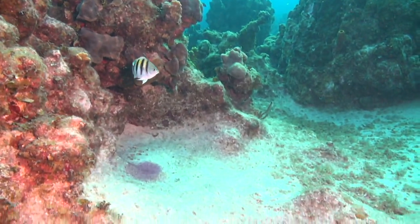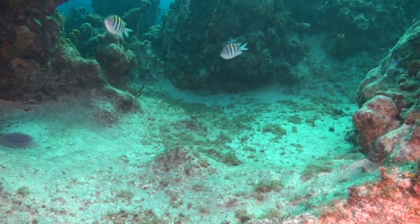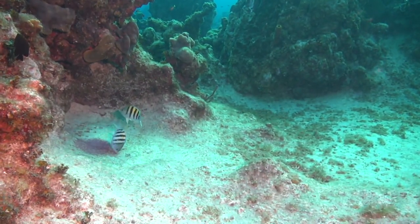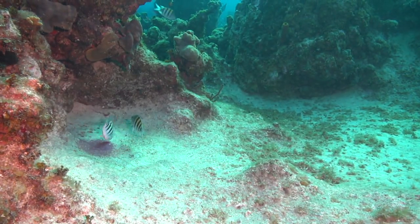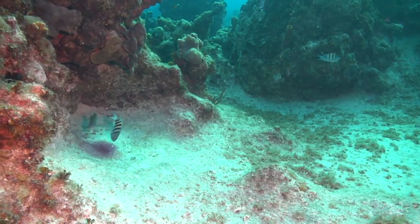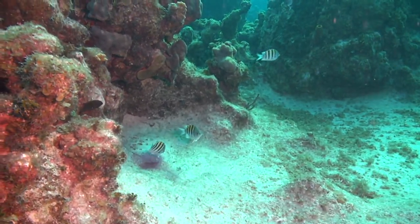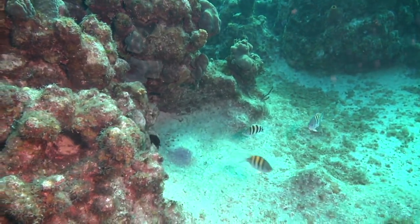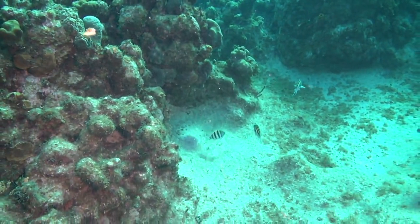So we have to see if he's going to pop down and try and steal those eggs. Oh, he's swimming away. He realizes he didn't get anything. There we go. So this sergeant major is aerating its eggs. Is it? Oh, I don't know. Is it eating? On its egg. No. Okay, yeah. So another sergeant major has come and eaten this poor little guy's eggs.